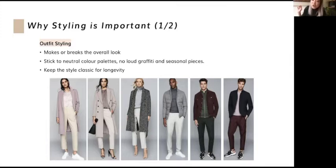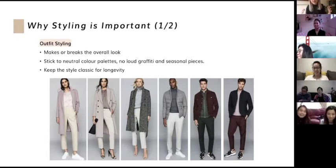Look, there's no real rule about it, but for me, if you're doing a campaign or advertising, or you want something very simple and you want longevity and you want to keep it timeless and classic, then this is why styling is important. And this is why keeping to a neutral palette is the best option, and just keeping away from loud graffiti and seasonal pieces. But I know some of us love bright clothes, love a bit of color, like myself, but these are just tips that could help you when you want to keep it more classic.